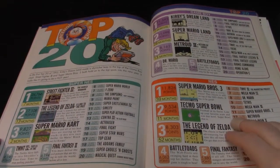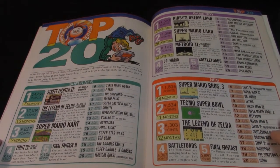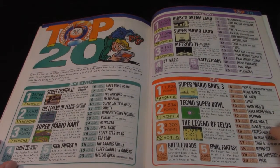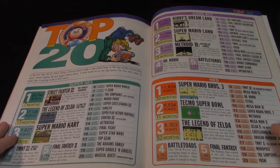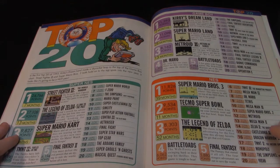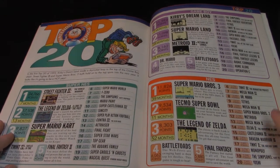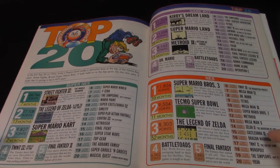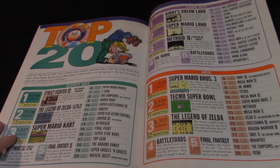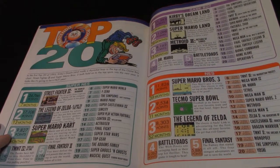Then we showed the top games of each system that Nintendo had out at the time. Pretty solid titles all around, except for on the Game Boy. Home Alone is on there for some reason, and I can guarantee that game isn't very good. I've never played the Game Boy version, but I own the NES and SNES versions, and they're not great. And then down here, the NES has like Monopoly. That was never one of the 20 best NES games, especially in 1993. So I don't know why that's on there.